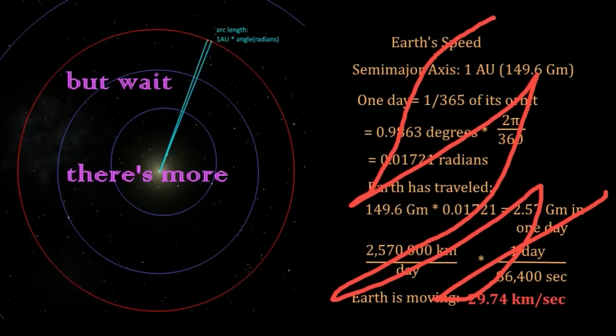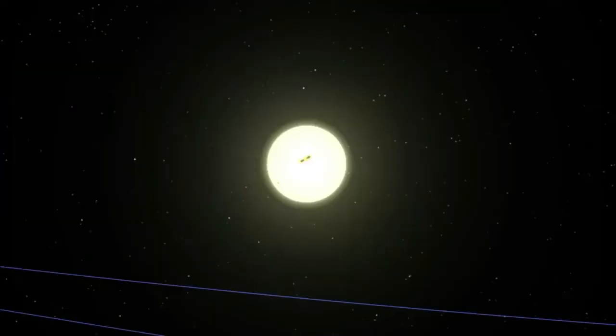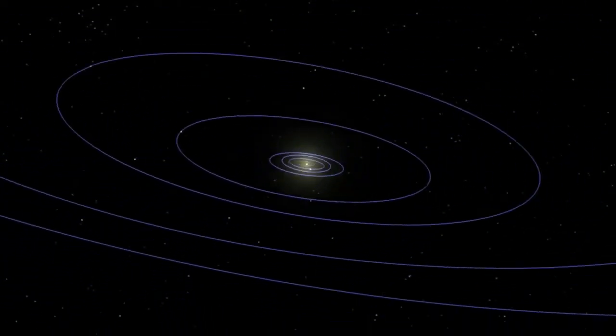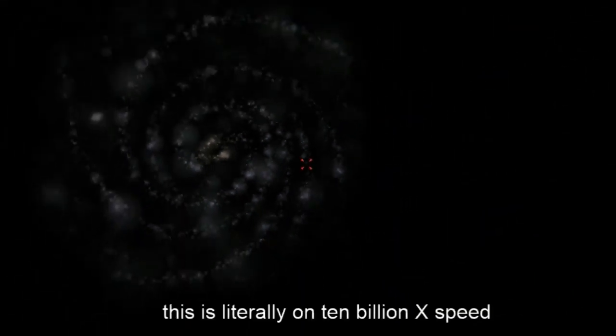But wait, there's one last component of revolution. If you put revolution on a really, really big scale, Kepler's laws finally become completely useless. So, let's zoom out. Way out. There's something happening not just to Earth, but to the sun and everything around it. It is impossible to see the sun as an individual star from this perspective.